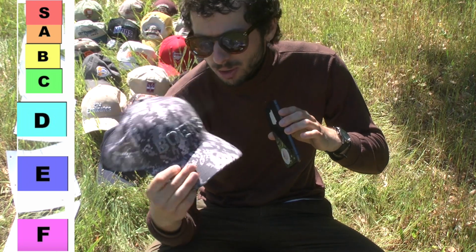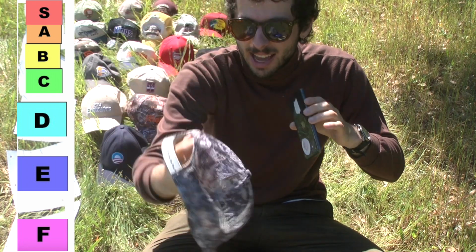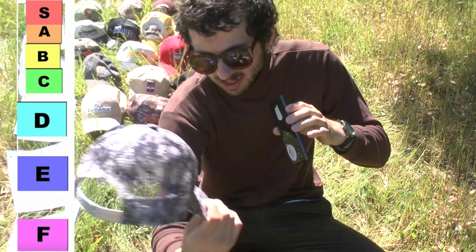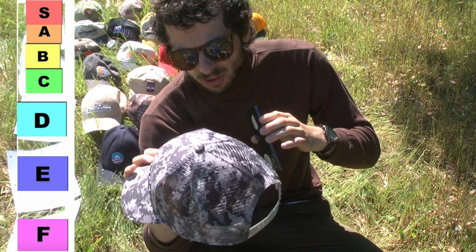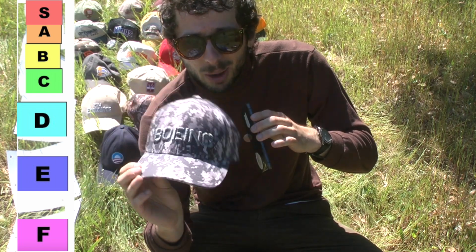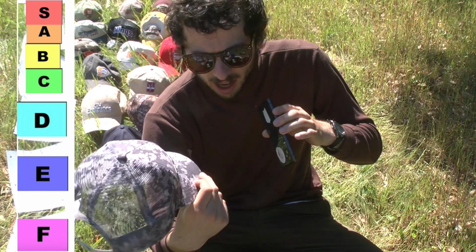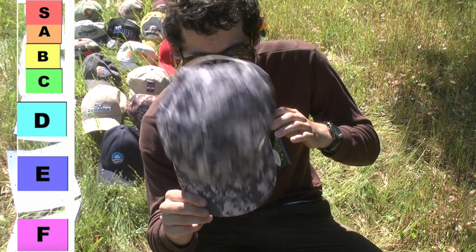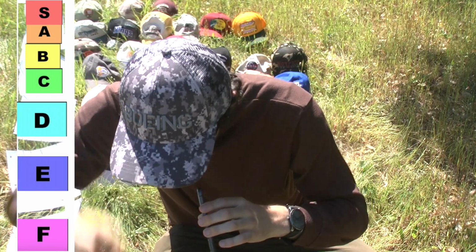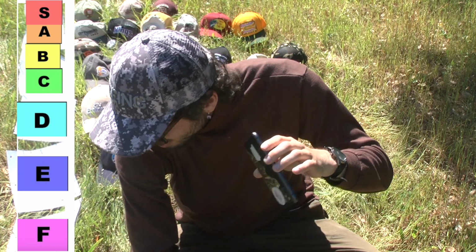Alrighty, super cool hat. The digital camo Boeing hat. This hat's awesome. I also got this used at a clothing sale, and it's a great fit. Boeing, we really shouldn't be supporting Boeing right now. They've been literally killing former employees. I do like airplanes though, and it's cool because it says Boeing in the front and it has the Boeing logo inside. I wore this to Joshua Tree National Park, which was an awesome trip.